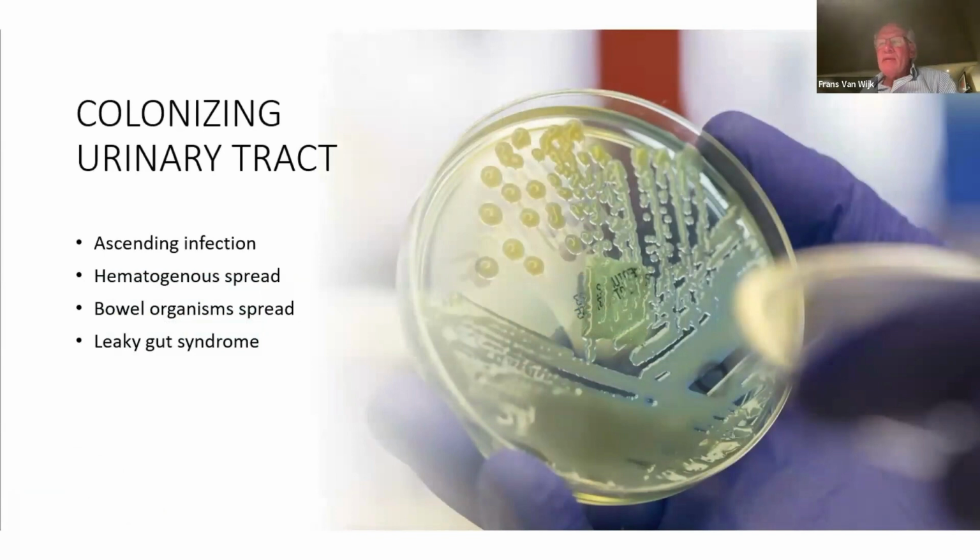So normally you can colonize your urinary tract with infections, and it can spread from the kidneys down, it can spread through the bloodstream, it can spread from the bowel, and we talk about the leaky gut syndrome, where it perforates the large bowel, gets into the lymphatic vessels and the blood vessels and goes to the bladder.